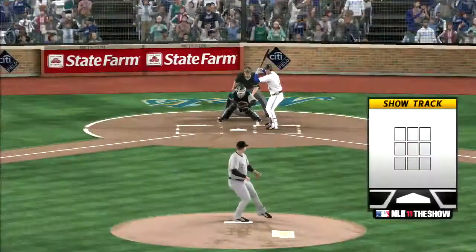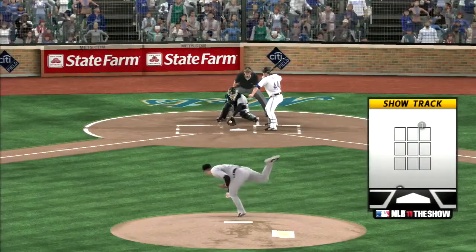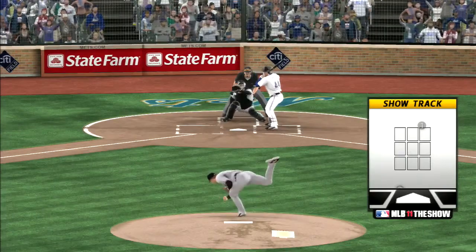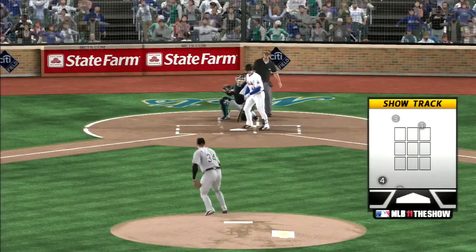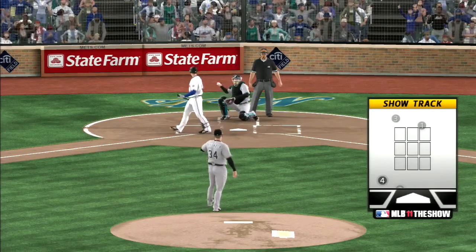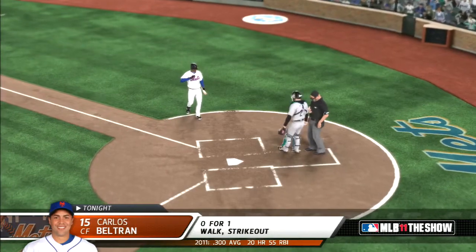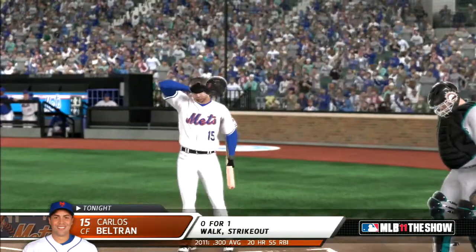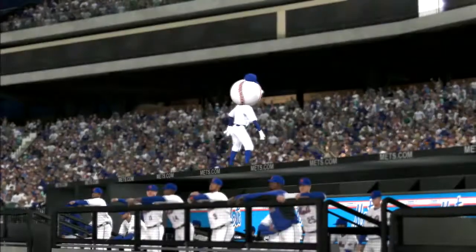Well, it doesn't take a genius to see here. They were not going to give him anything near the zone to hit in this at bat. You see the sequence on show track, and this turns out to be just about the equivalent of an intentional walk. So it's a runner at first with two men out, and that'll bring in Carlos Beltran, the center fielder.